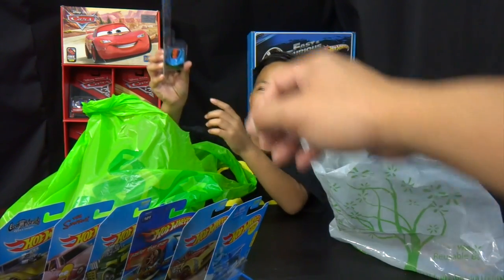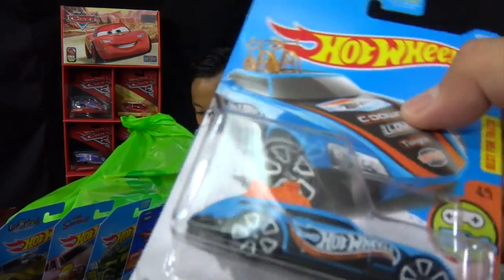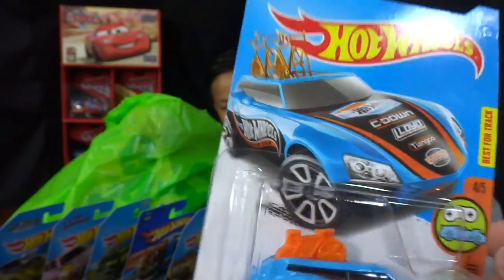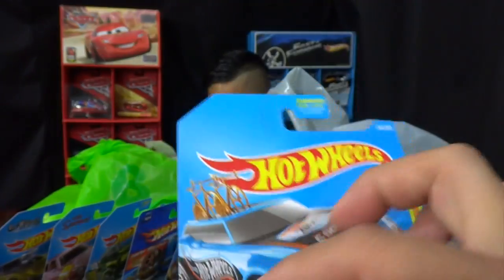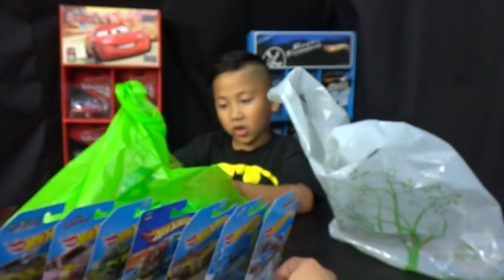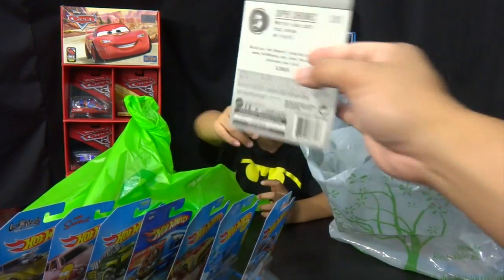I also have a bike in the back. Oh, you got a car with a bike. This is the Tour de Fast, the HW Digital Circuit car. Sweet. And this is a JK's car. Pretty cool. Look at this packaging. Got a lot for that bike over there. Oh, this is so cool.